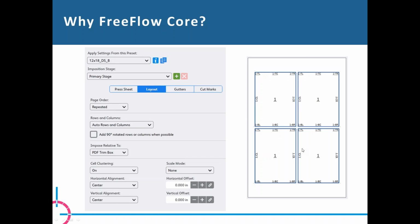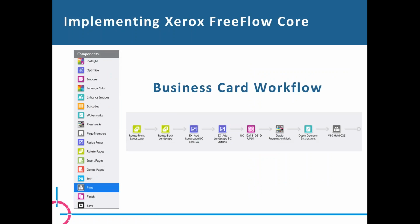So it'll always lay it out that way, and that to me was hugely valuable, that this software would do that. And really what I wanted out of it, although it does so much more, was to say, okay guys, this is how you make a trim box. Make sure your bleed is outside that area, and just grab it and drop it in the right folder, and then it will just auto lay out. And so that was huge. That was probably the pinnacle decision-making process why I chose the Xerox FreeFlow Core.